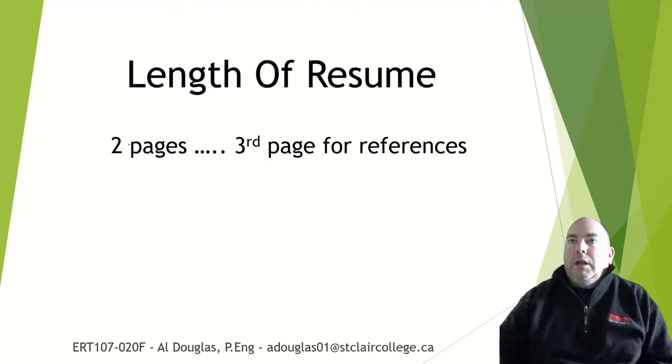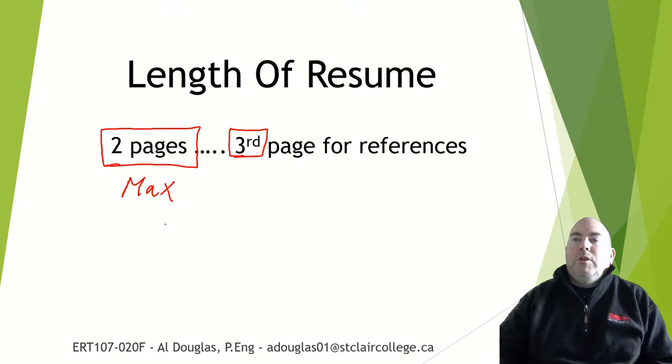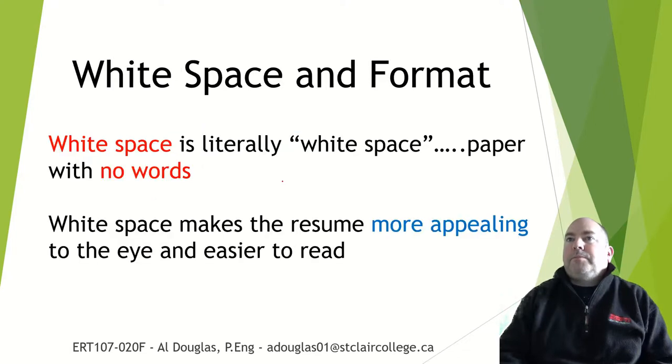Length of your resume. It should be 2 pages long. Okay? You can have a third page if you're going to include references, but 2 pages long at the maximum. You should be able to fill 2 pages up. All right? That is how long it should be.